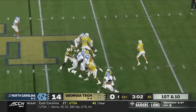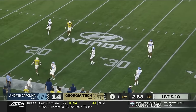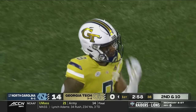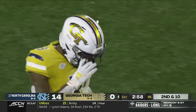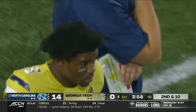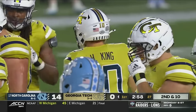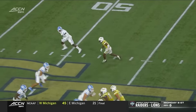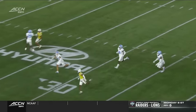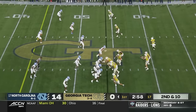King, the play fake. Down the seam and overthrows Rutherford. Boy, had a choice too. Looked like Blaylock was also a potential target. I think that's the right read, though. He's working a post from his left side, and then he's got Rutherford on the deep cross. Look, Rutherford, for as fun as he is to watch because of his quickness, he is just 5'9", but he's wide open on this over route, and King just overshoots him. There's Leary in the orbit.